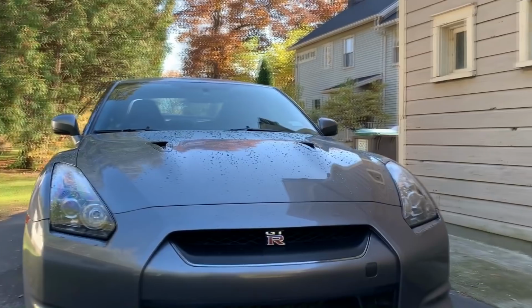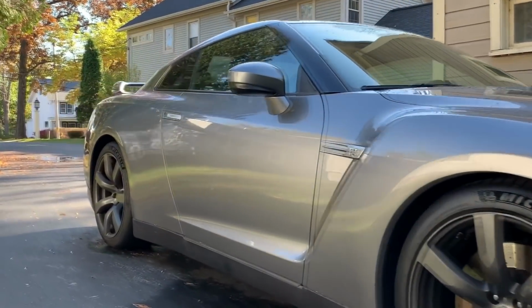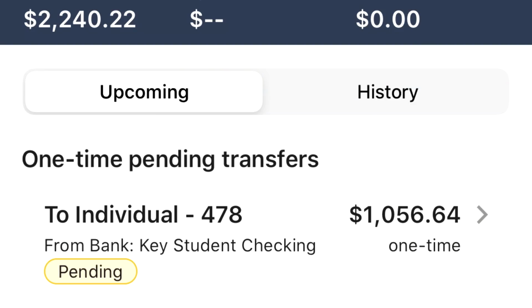So the first piece of found money in the month of January was an overpayment refund from paying off my Nissan GTR. I mentioned that in the last video. That was one of the things I did in 2019 to set myself up for a good year of investing, and I somehow screwed up my payoff quote and I sent them too much money. So they ended up sending me a refund check of $1,056.64, and I did not expect to get that check. So instead of spending that money, I threw it into my M1 Finance portfolio.